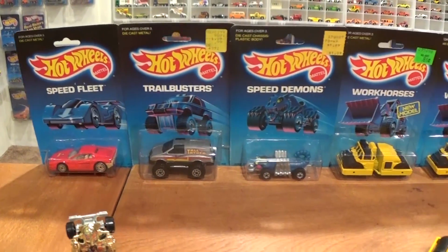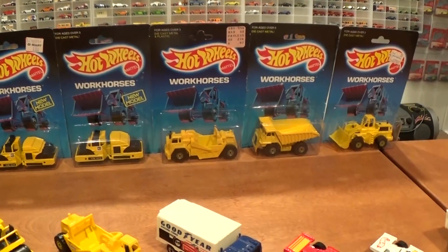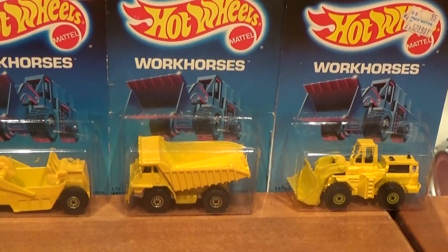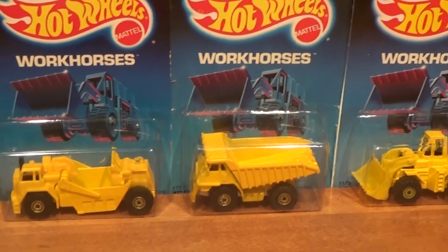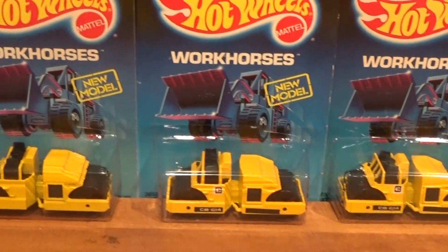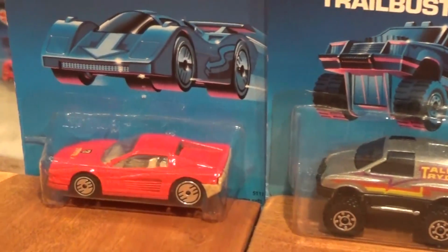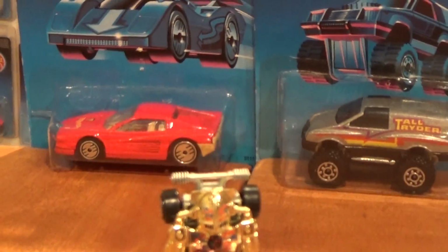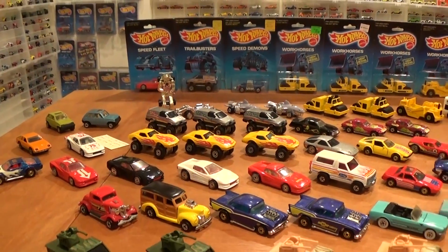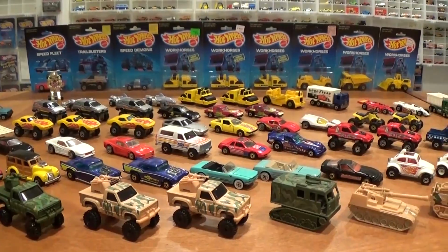Also in this video, I will show you some of the packaging of the time in an assortment of Speed Fleet, Trailbusters, Speed Demons, Workhorses, and an assortment of other very rare vehicles. These vehicles that you're seeing in the package are exceedingly expensive and hard to find. And we'll get into that in a moment after we've done the identification of all the vehicles before you on the table. But some extremely rare variations here that I either just stumbled across or was searching for years before I found them. And that's why I can't open those ones, because of being on really nice cards in nice packaging and just the extreme value of those particular vehicles.